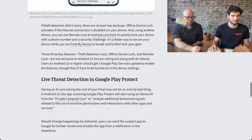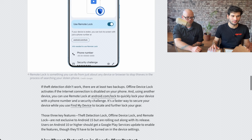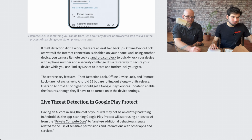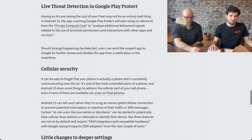I think we talked about this one too. Google Play Protect will start using on-device AI from the private compute core to analyze additional behavior signals related to the use of sensitive permissions and interactions with other apps and services. So basically, they're trying to do on-device machine learning to detect any potentially malicious apps. Should strange happenings be detected, users can send the suspected app to Google for further review and disable the app from a notification in the meantime.